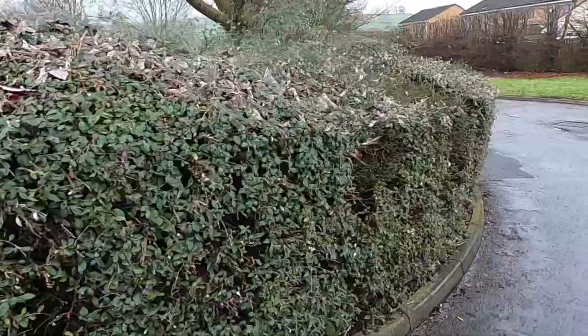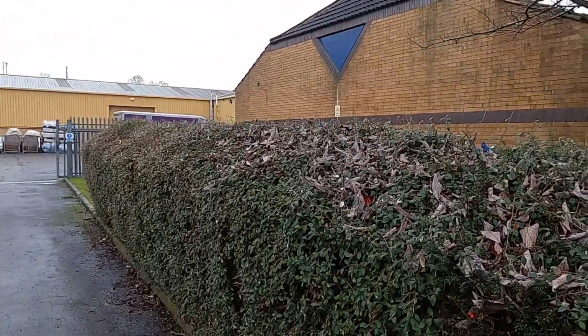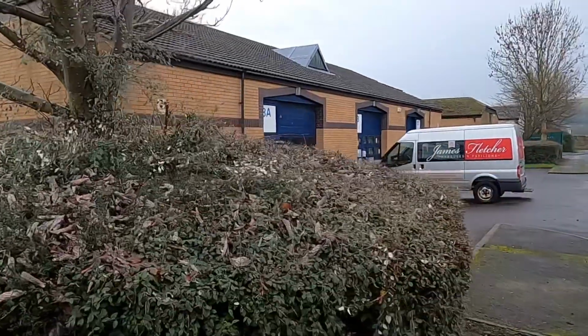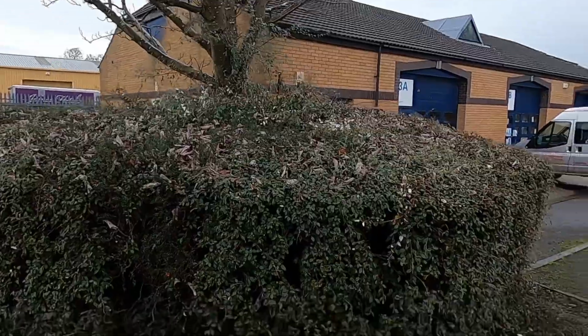And then as we approach the corner, you can see it's just been hacked away, and they mustn't have been able to reach that, guys, unfortunately. So can't reach it, just leave it.